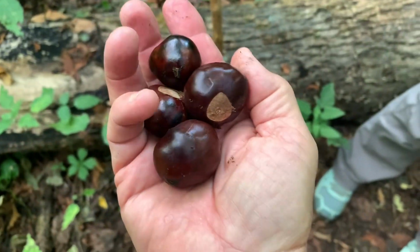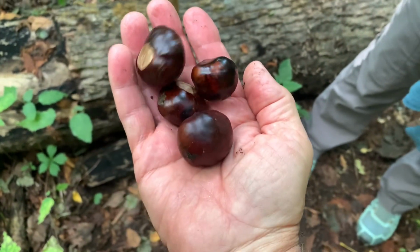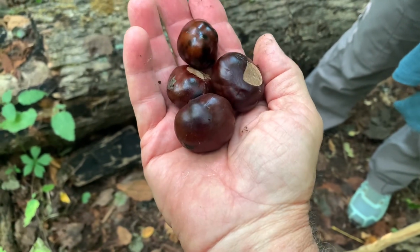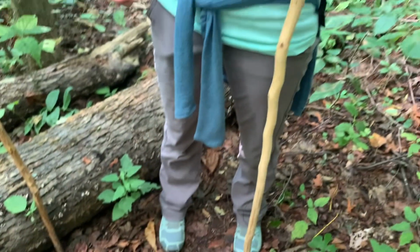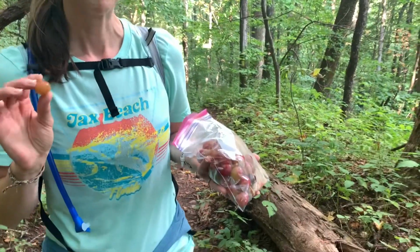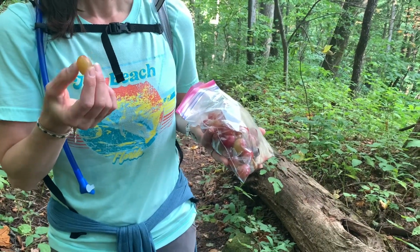I have never seen chestnuts on the trail. These are beautiful. And since most of the American chestnuts are dying off, this is amazing. And you've got one that you're keeping too? Mm-hmm. This is fun. Is this something that you can grow at home? I don't know. Margaret stooped over and got a little dizzy and knows it's time to eat some grapes. Yes, thank goodness she brought plenty. Yes, I sure did.